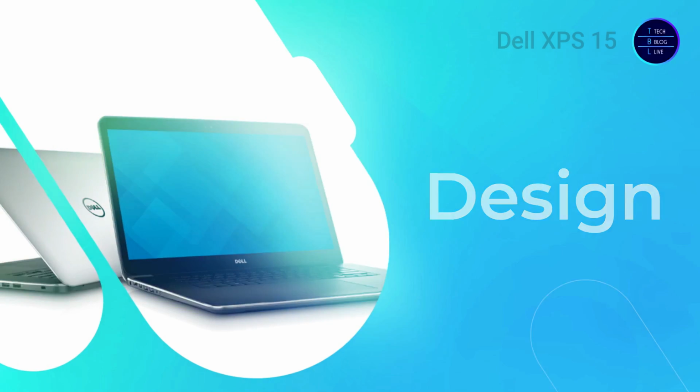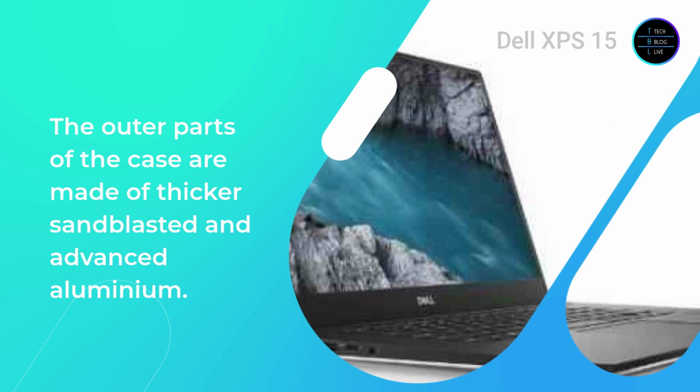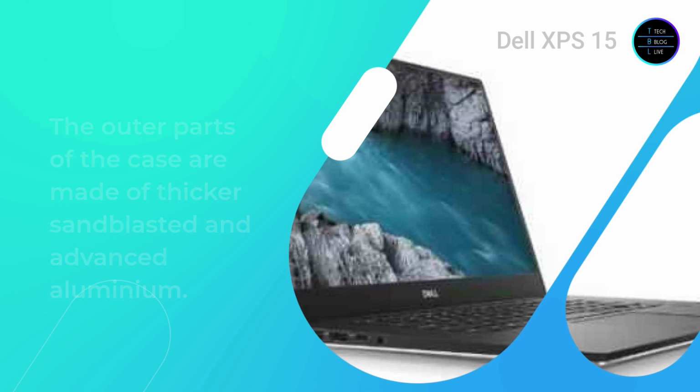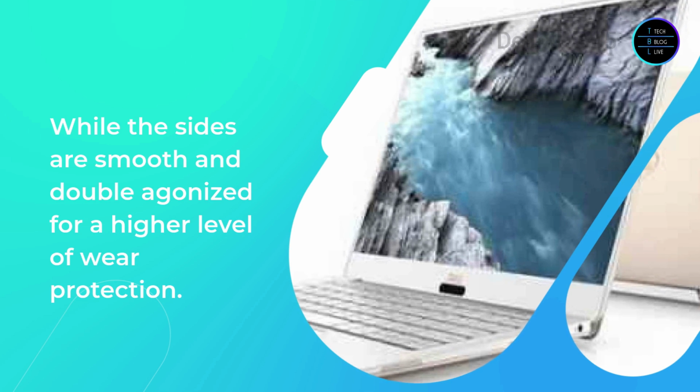Design. The outer parts of the case are made of thicker sandblasted and advanced aluminum, while the sides are smooth and double anodized for a higher level of wear protection.